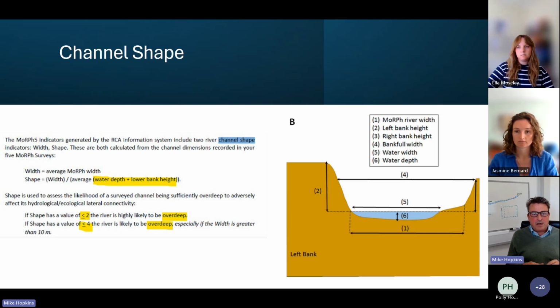And this is why measurement is so important. It's a factor in every single biodiversity net gain calculation. Areas, sizes, shapes like this, but also bed materials. So I think that's me done.